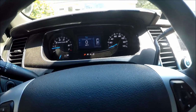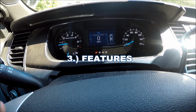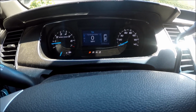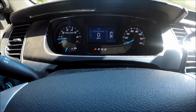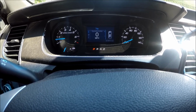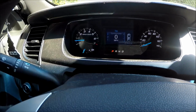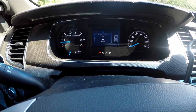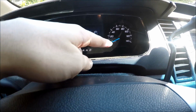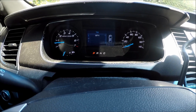But anyway, it's the features that this car has. And like I said, again, I'm coming from a Crown Vic, and before that, I had a Mercury Grand Marquis. So everything was very basic. There was basic functions in the Crown Vic. You didn't have this whole fancy cluster gauge over here. I like the features, how you have the digital speedometer, you have the actual speedometer there.